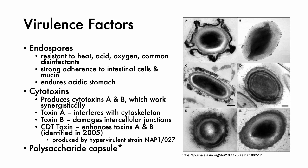And then there is a hypervirulent strain called NAP1 or ribotype 027. This produces a CDT toxin, which was identified pretty recently in 2005. I don't know if they know exactly how it works, but from what I read, it sounds like it enhances toxins A and B, or at least that's our current understanding of it. And then some people include the polysaccharide capsule as a virulence factor just because it makes it very difficult for immune cells to destroy.